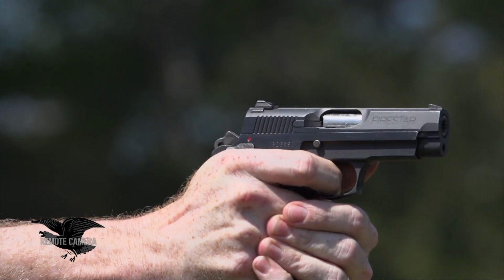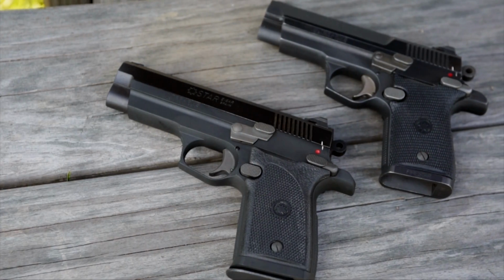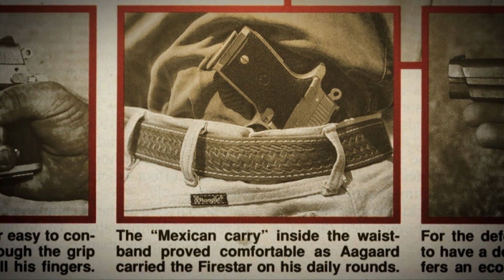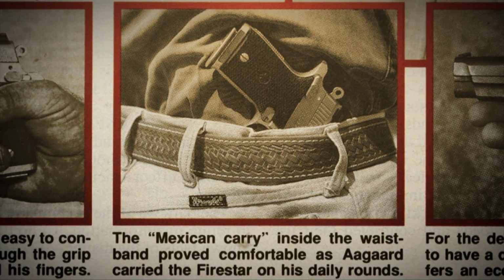This is a single-action, recoil-operated semi-automatic. The initial guns had steel frames, so they're somewhat heavy guns. But what they had was compactness. They were a fairly thin gun. The most important dimension on a carry gun is how thick it is, and they managed to keep the Star just a little over an inch wide. And the gun, even with neoprene grips, did not print. You could put it into a compact carry holster, and the gun would disappear as it should be as a compact.